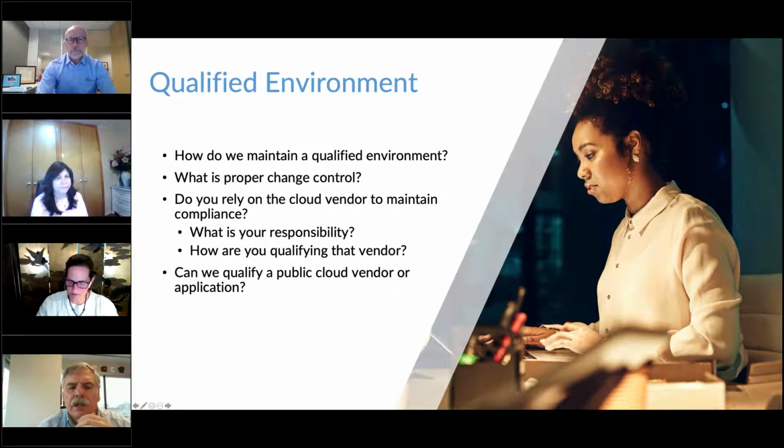If your vendor is maintaining cloud compliance or maintaining compliance, what is your responsibility to that? You're still responsible for that data. That's the important part to remember. Even if you have multiple vendors out there, you still are responsible when it comes to the data that's going to be submitted to the FDA. How are you qualifying that vendor?